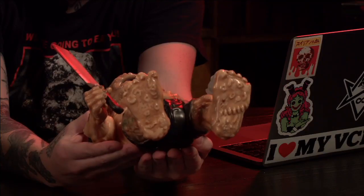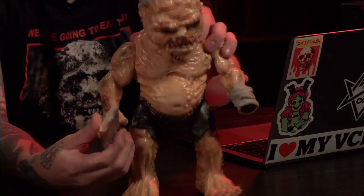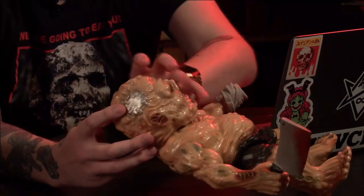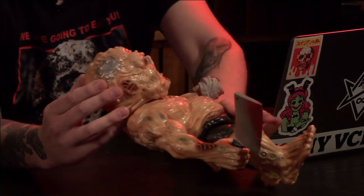That guy needs a pedicure real bad. He needs a pedicure. And then he comes with his awesome butcher knife. I love how it's got subtle references to things. Maybe this is, maybe it isn't, but the metal plate makes me think of Chop Top from Texas Chainsaw 2.